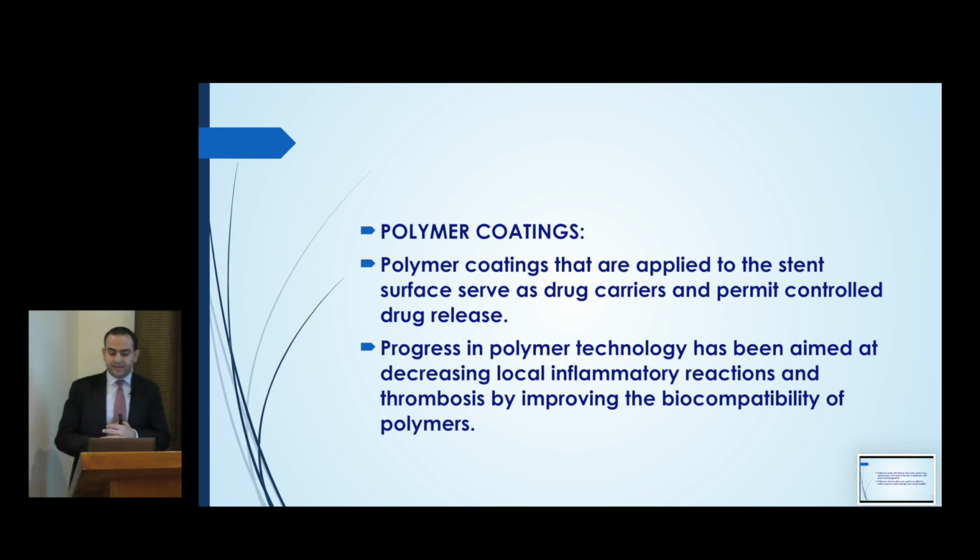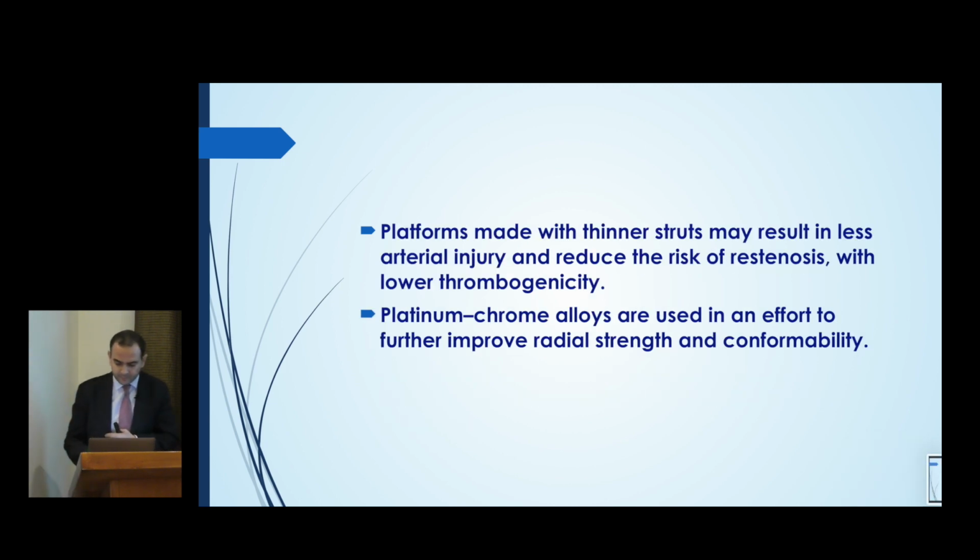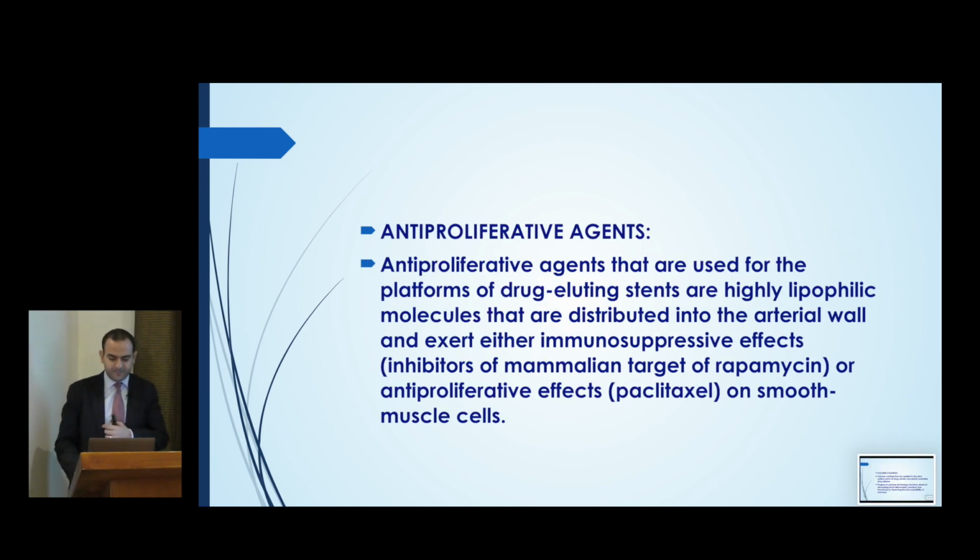The polymer coatings that are applied to the stent surface serve as drug carriers and permit controlled drug release. The progress in polymer technology has been aimed at decreasing local inflammatory reactions and thrombosis by improving the biocompatibility of polymers. We'll come to that in a bit, about the inflammation.